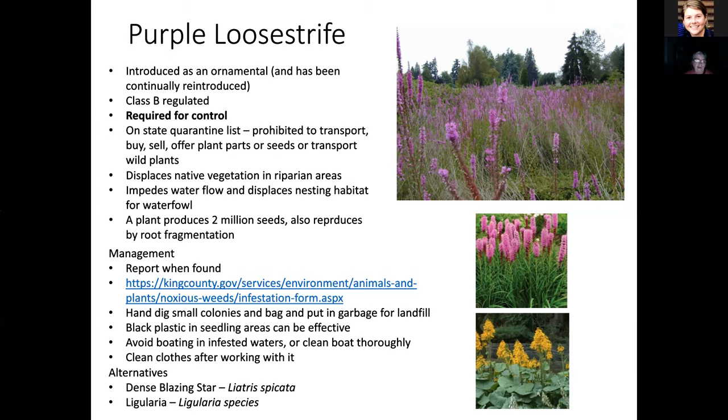It displaces, again, native vegetation in riparian areas, gets into the water, impedes water flow, and displaces nesting habitats for waterfowl. A plant can produce 2 million seeds and also reproduces by root fragmentation. So this plant is incredibly successful at reproducing itself and can harm a lot of natural areas. You want to report this one if you find it.